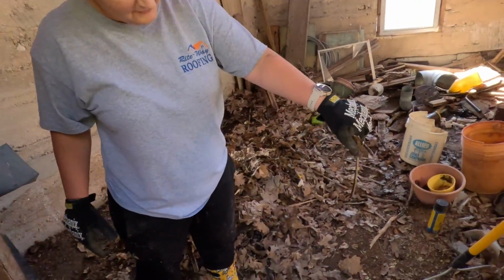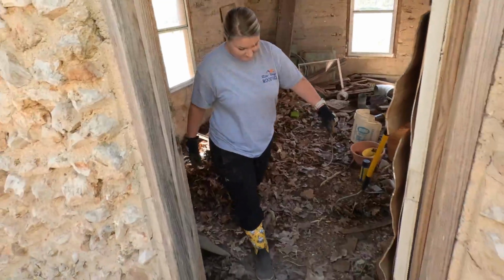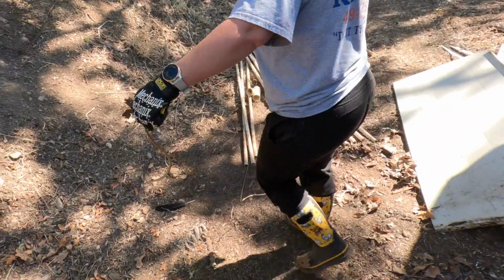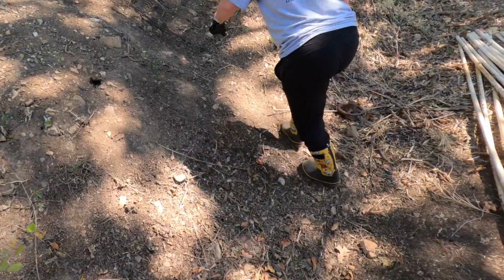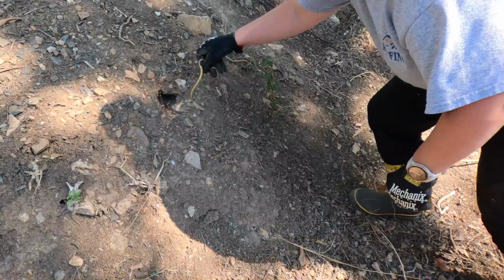Well, it was all going good until this. It's just a little guy. We'll relocate him. He's just trying to make a den for wintertime since we've got some cool fall temperatures. Rachel actually likes snakes. You about stepped on him.